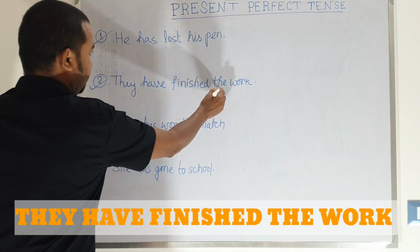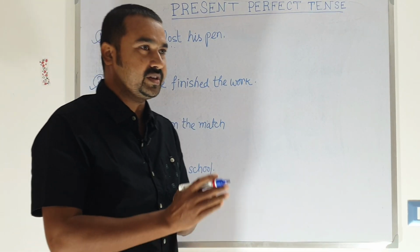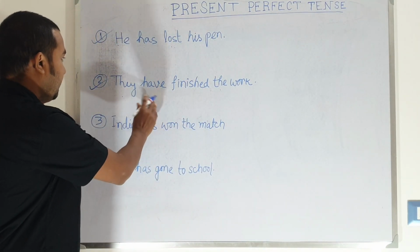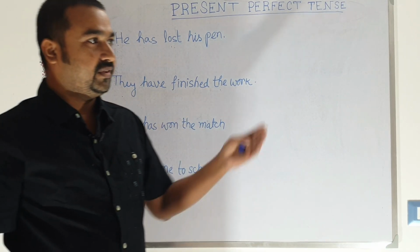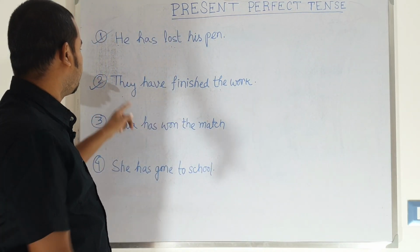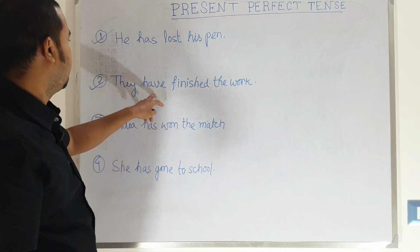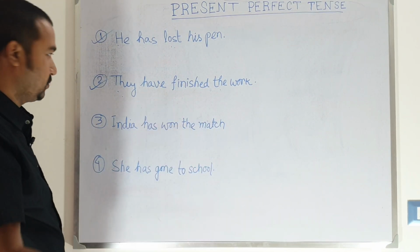They have finished the work. It means they have just finished their work. They don't have to do any other work. They have finished it, and it's true. And if we say they finished the work, it means they finished their work. Maybe they started new work, but when we write this sentence, they have finished the work, it means this sentence is still true. They have just finished. They have no more work to do.